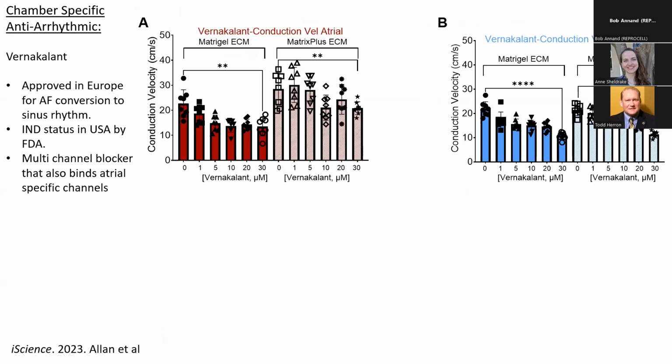So here we have tested the response of atrial specific cells shown in brown in panel A, or ventricular specific cells shown in blue in panel B, to the same medication. In this case, we tested a medication called vernakalant. This drug is approved in Europe for atrial fibrillation conversion to sinus rhythm. However, in the United States, the drug is still at an investigational new drug status by the FDA. And this drug is known to be a multi-channel blocker that also binds to atrial-specific ion channels.